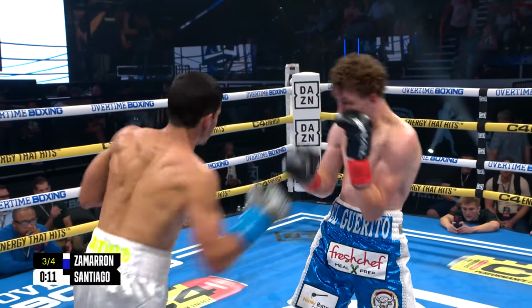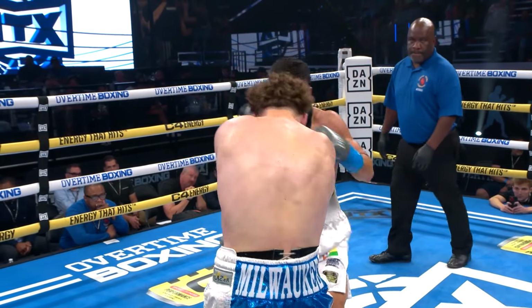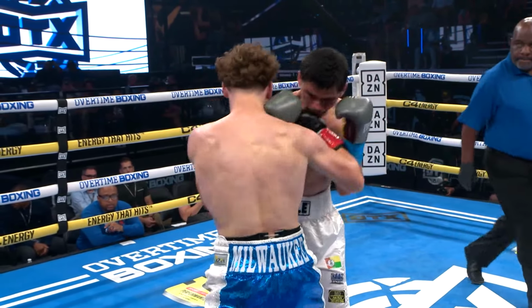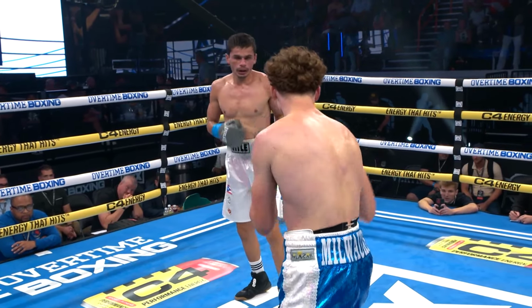But again, not much jabbing from Zamarron. I think that could really set up some of these shots, because at this point, Santiago's seeing the punches coming. They're landing heavy and hard, but it's those shots you don't see that hurt you the most, and the jab can hide those power shots.